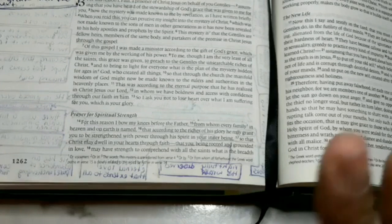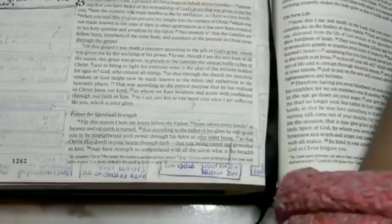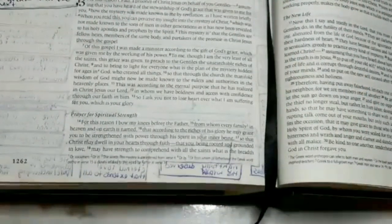So, hi, Christine. Just a quick prayer. And, oh yeah, the last thing I forgot to mention were post-it notes, but I'm using the same post-it notes for the book of Ephesians. I don't want to mix it up.